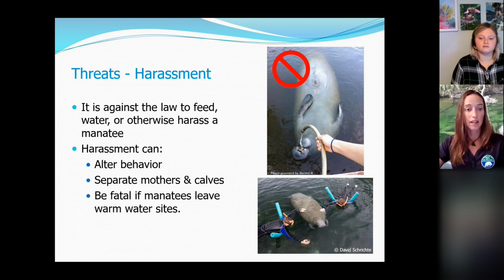And then last but not least, for threats, harassment is a really big issue, and a lot of people don't even really realize that what they're doing is considered harassment, which is basically anything that alters a manatee's natural behavior. So it is against the law to give food or water to manatees, and harassment can really alter behavior, separate mothers and calves, or it can even be fatal if manatees are chased out of their warm water sites by people, and then they have to face these colder surrounding temperatures.